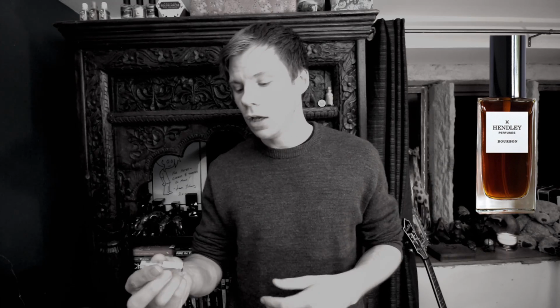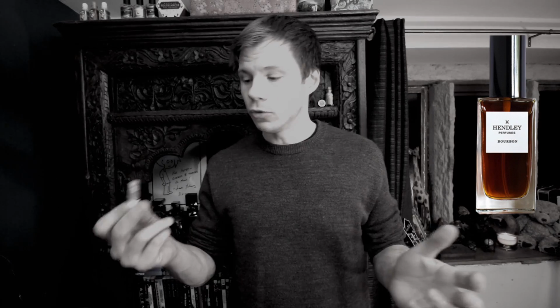Someone did mention in the comments previously when I did that overview that the Castoreum was very loud on them, like it was a very dominant note. I can honestly say my sample isn't like that. I don't get a heavy Castoreum. I think it's a very light touch. So that's all I can say, that's not my experience.